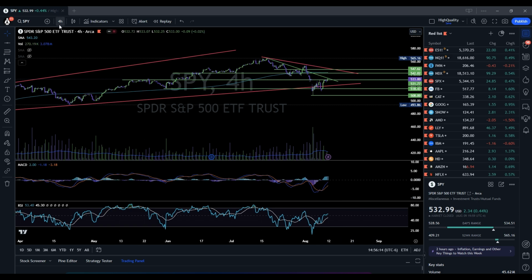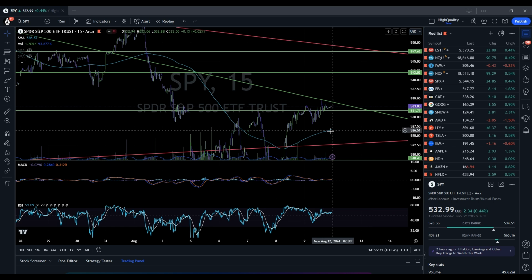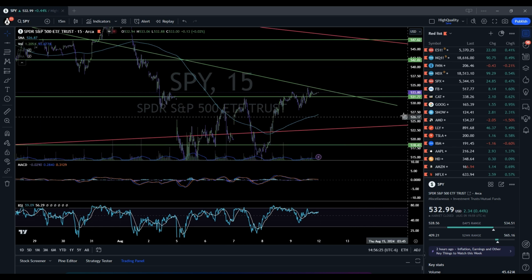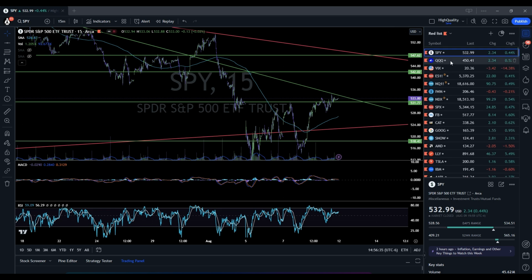And then I do believe if we go in the 15-minute, we are above our 200 period moving average. It is sloping upwards, and that's a bullish signal as well. If price manages to stay above the 200 period on the 15-minute, that is a bullish signal for the coming days to continue pushing higher. Alrighty, that is it for the SPY.